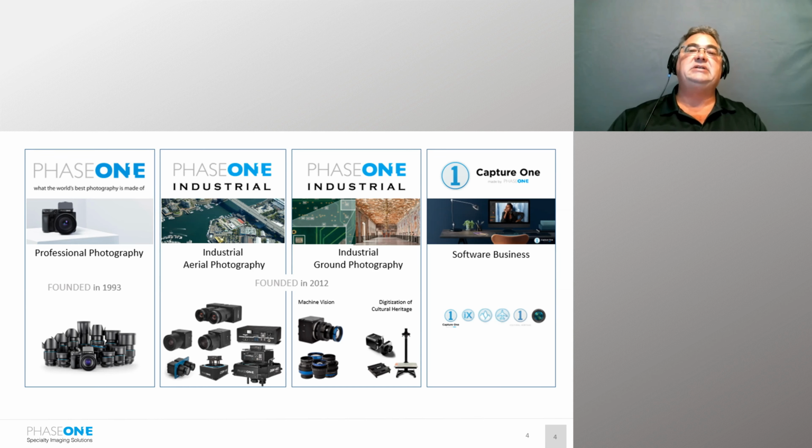And not to minimize the fact that we look like a hardware company with the cameras, but the glue that holds all that together and helps maintain that workflow is the software. We do have software products on the image enhancement side, on the planning side, and on the acquisition or capturing side as well.